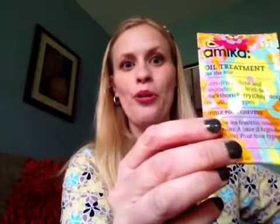I got a nourishing mask, a hair oil treatment, Supergoop CC cream, a really nice perfume. I like the smell of this one. Blueberry shave cream. Let me smell this. I haven't smelled it yet. It really does smell like blueberry, and it's really nice. It's not like a fake blueberry. And a detangler. So, really fun stuff.